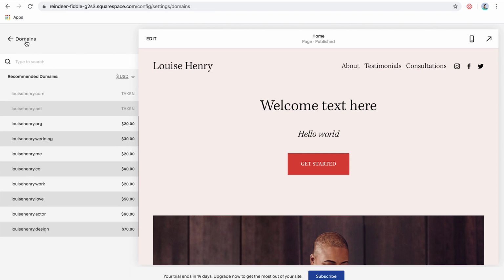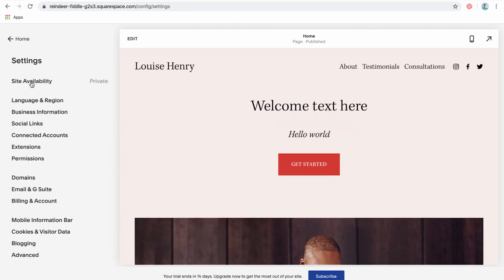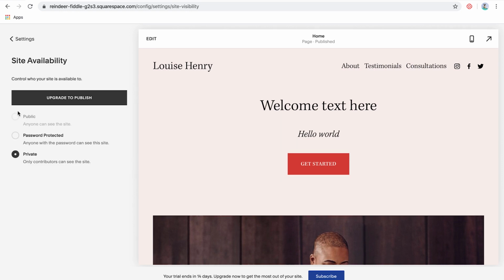Okay, so once you have selected that domain, then you're going to come back to settings. You're going to go to site availability and change this to public. So once you do that, you'll be able to go to your domain and you'll see your brand new professional website at that link. So of course, there is so much more to share with you and so much more that you can do with Squarespace.